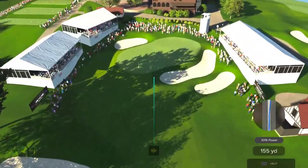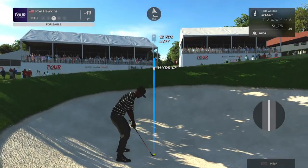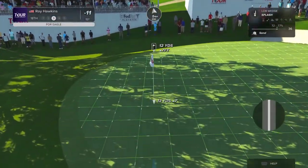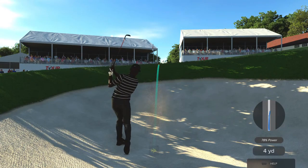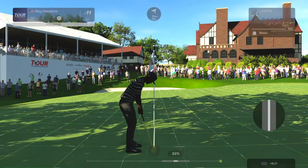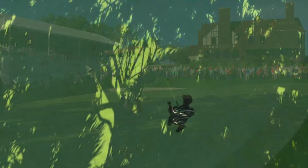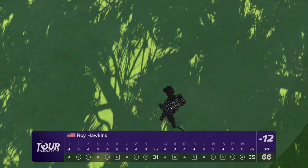Going with the 5-iron here. Yeah, this one, it's veering off a little bit to the right. And here we are with the 3rd shot. Okay, safely on the surface, a chance for the putt to be holed here. Putting for birdie here. And with that, this round comes to a close.